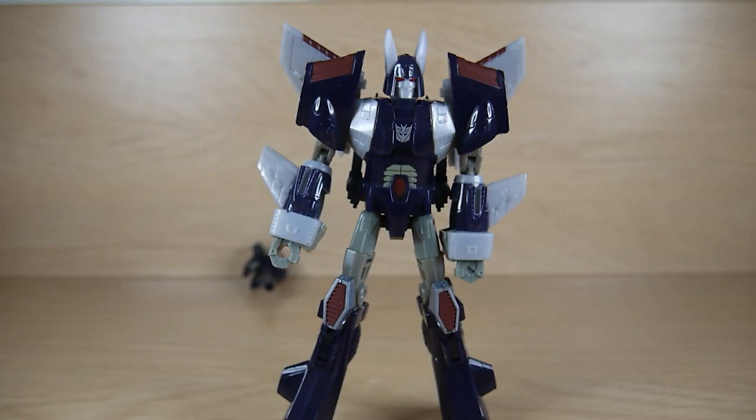Honestly, again, I'll keep saying it, it doesn't hold a candle to the new version, but for the time at least, this is brilliant. And it's a very, very solid robot mode.